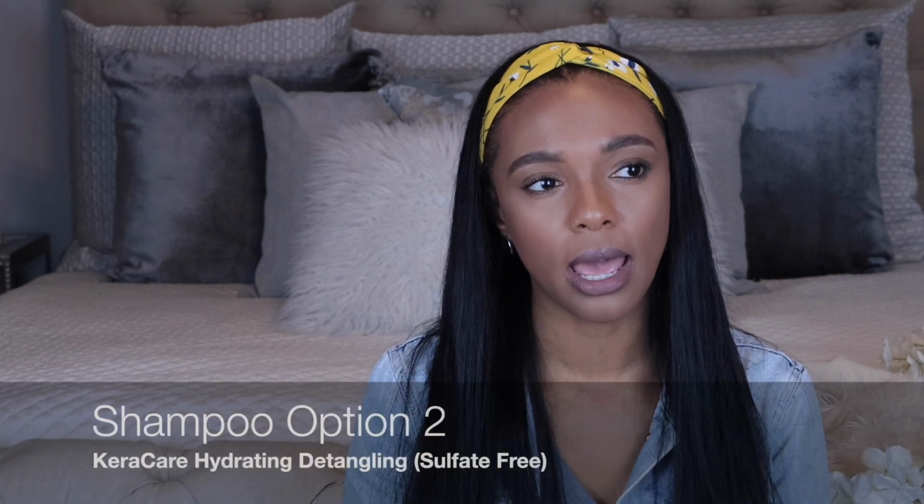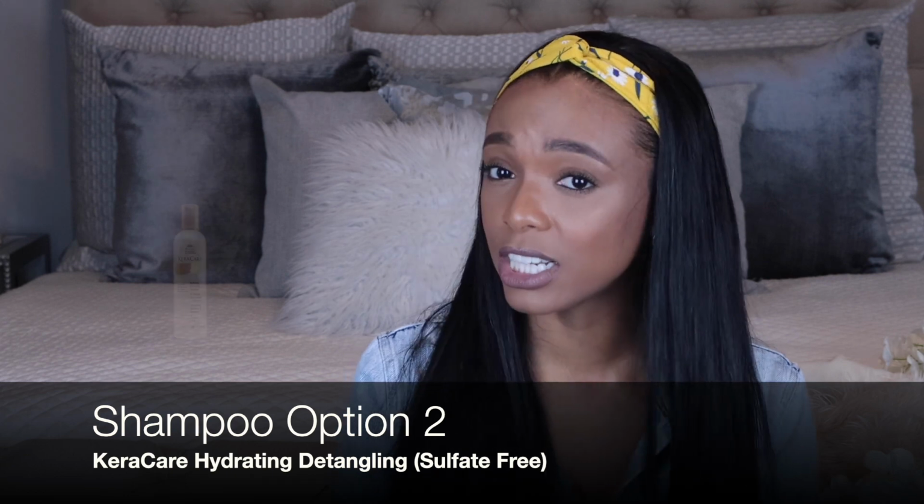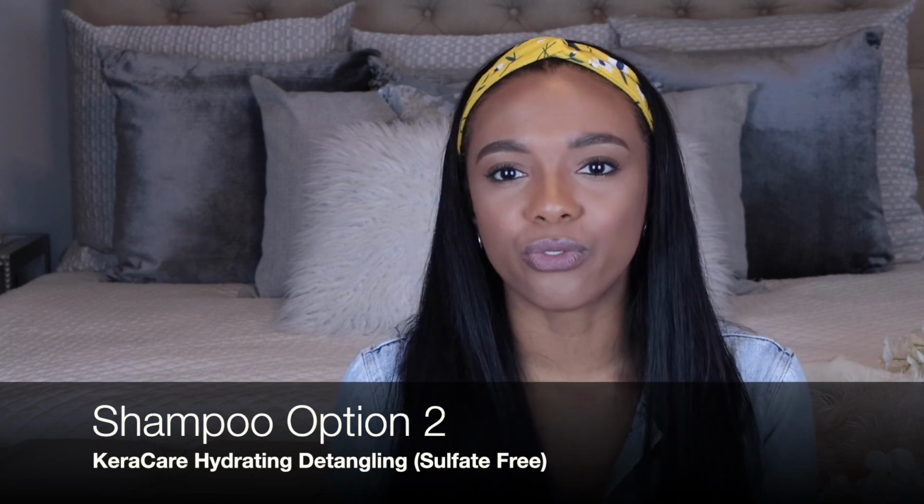My first shampoo option is the ORS Scalp Rescuing Detox Shampoo. It's sulfate free, but also makes me feel like the dirt has been removed from my hair. So that's my first option for sure. And then my second option is KeraCare Hydrating Detangling Shampoo. Just get yourself a good sulfate-free option and you will be good.